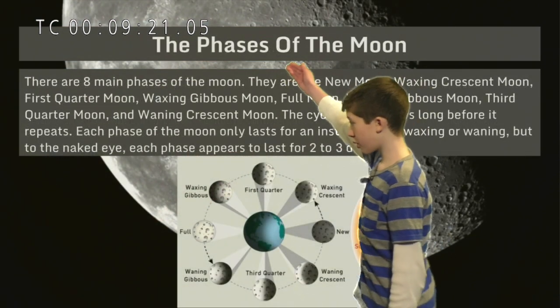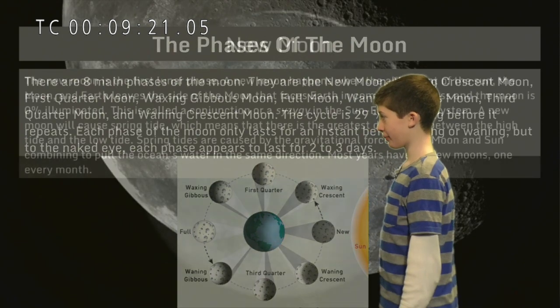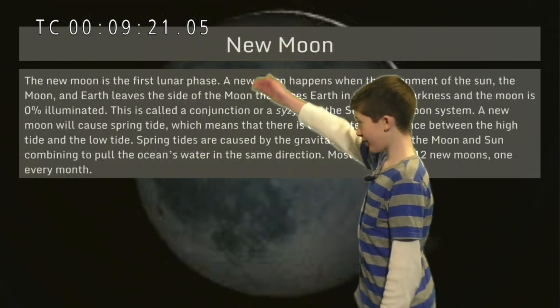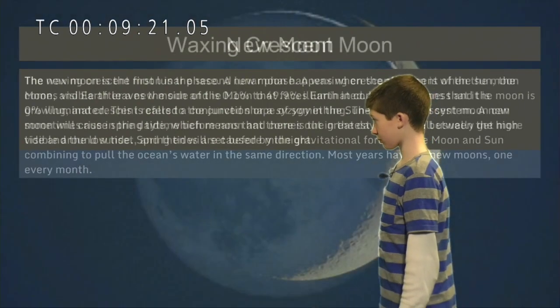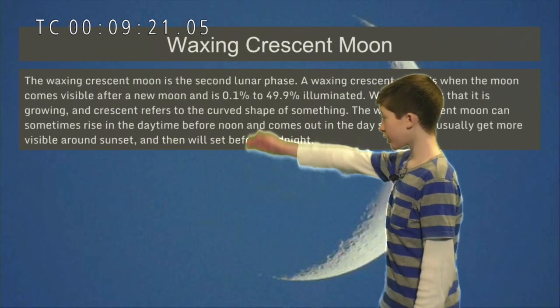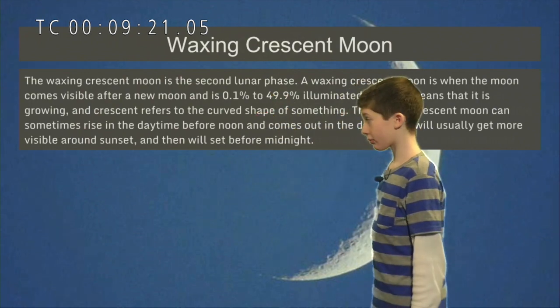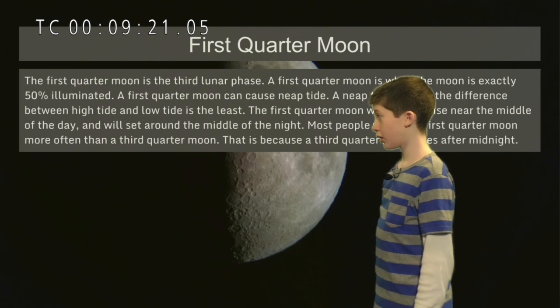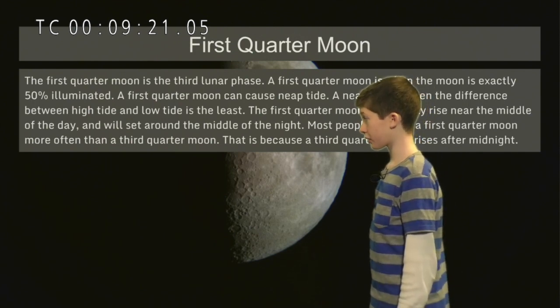The phases of the moon. There are 8 main phases of the moon. New moon. The new moon is the first lunar phase. Waxing crescent moon. The waxing crescent moon is the second lunar phase. First quarter moon. The first quarter moon is the third lunar phase.